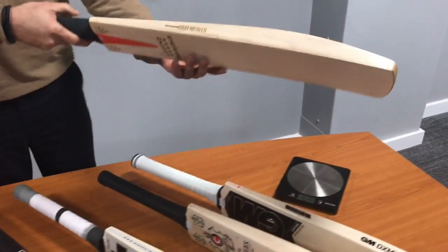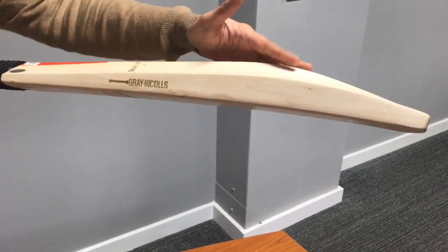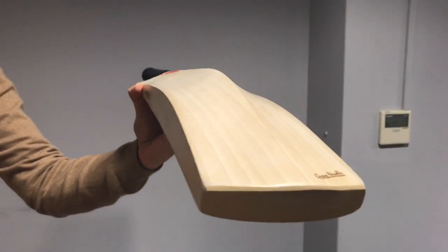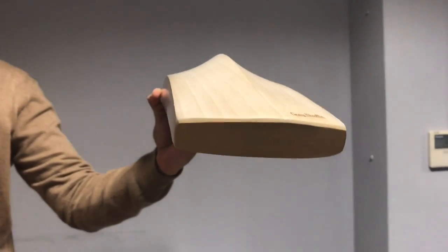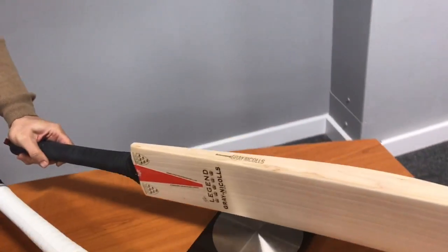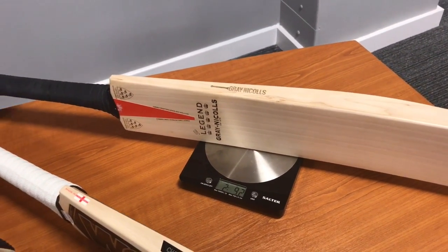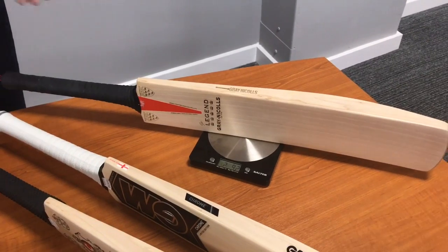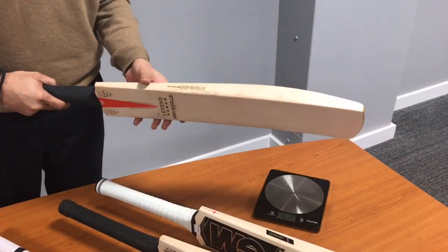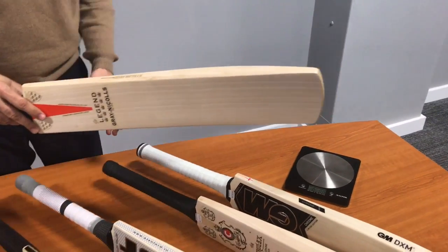And then another big bat is the Gray Nicolls Legend. You can see, like I say, the thick edges, nice steep spine, shaping. And in terms of weight, it's 2.9 as well. So in order to get the weight down to the 2.8, the 2.9 mark, you've got to have some shaping, there's got to be some sculpting there, unless you have a very, very light piece of willow, which is extremely unusual and very, very rare.